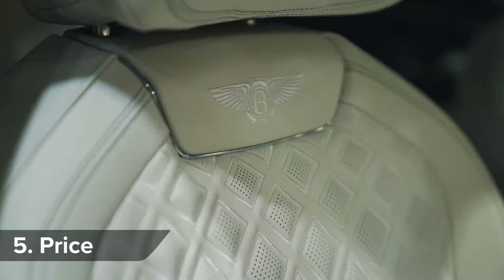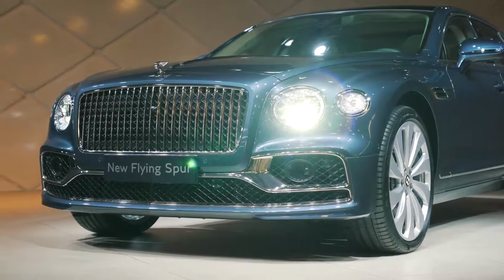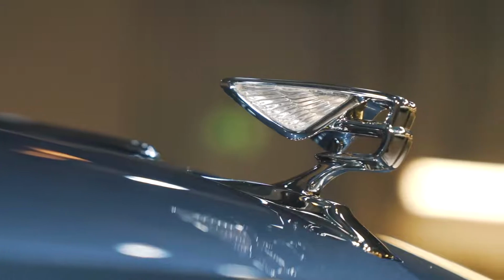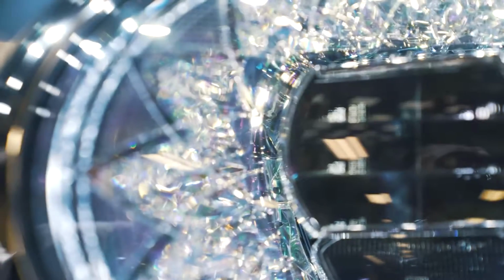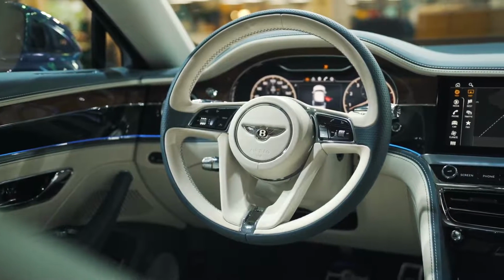The new Bentley Flying Spur will go on sale early next year, starting from £165,000. That's 10 grand less than you'll pay for a Mercedes-Maybach S-Class. Although, in fairness, to get your Bentley specified to the same level as the Merc, you'll be looking at a price tag closer to £200,000.